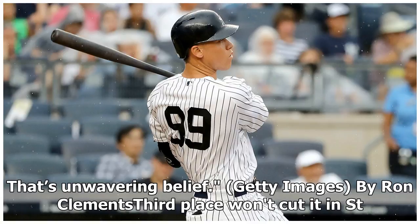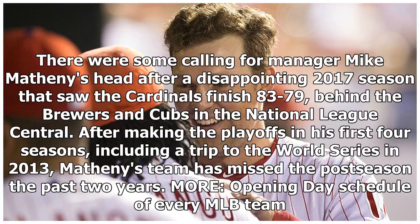Third place won't cut it in St. Louis. There were some calling for manager Mike Matheny's head after a disappointing 2017 season that saw the Cardinals finish 83-79 behind the Brewers and Cubs in the National League Central after making the playoffs in his first 4 seasons, including a trip to the World Series in 2013. Matheny's team has missed the postseason the past 2 years. More opening day schedule of every MLB team.